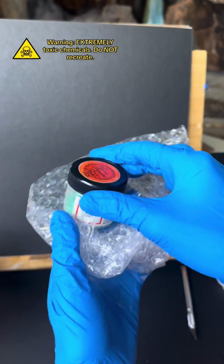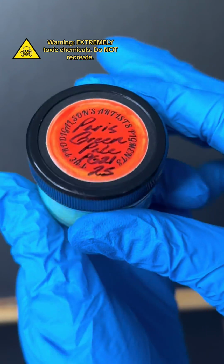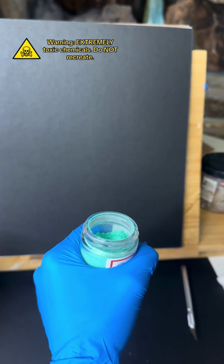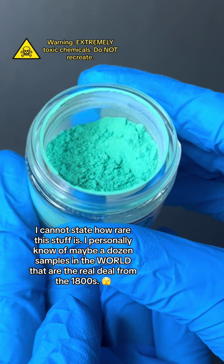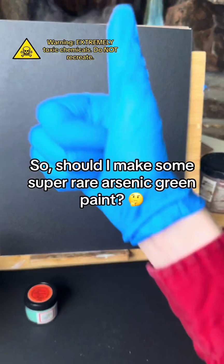That's right, for all of you art history nerds out there, I actually managed to get my hands on Paris green, aka arsenic green, and holy cow, I'm so excited. Should I make paint with it? I don't know what to do!